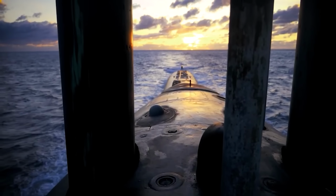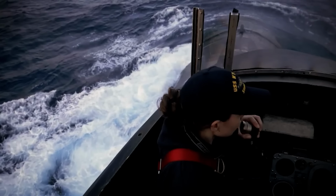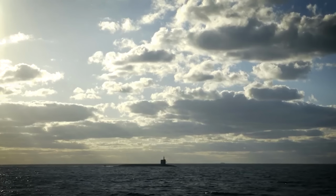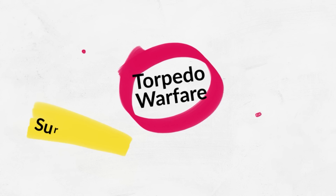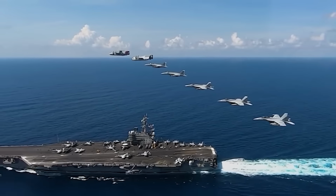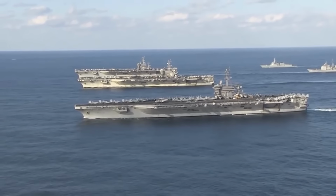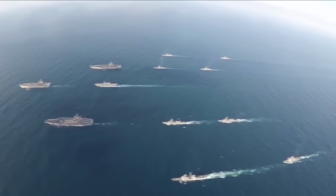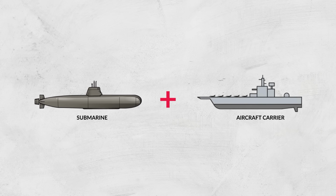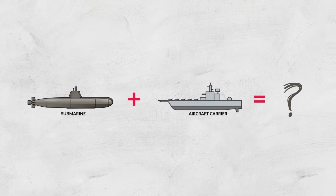Submarines have always played a pivotal role in Navy strategy, but for all their advantages of cruising beneath the surface of the water, their role has actually been quite limited. Most navies only use them for surveillance, torpedo warfare, and missile launches, compared to aircraft carriers, who thanks to their size are obvious targets, but can be used for so much more than submarines. The question then remains, if a submarine could house aircraft, it would have all the advantages of an aircraft carrier with the defense of cruising beneath the waves.